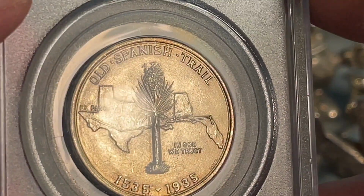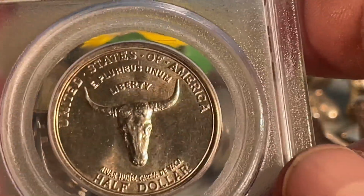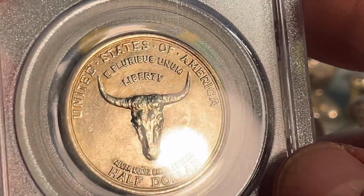Got this at the Long Beach Coin Show like 2 months ago almost now. But life has been kind of rough here. Haven't been able to share coins.